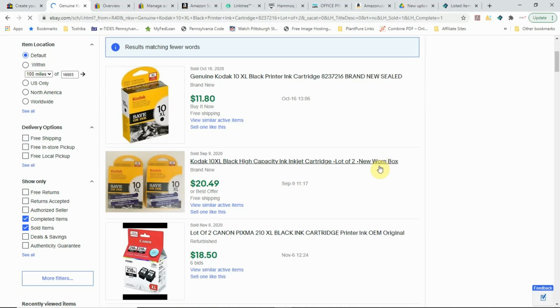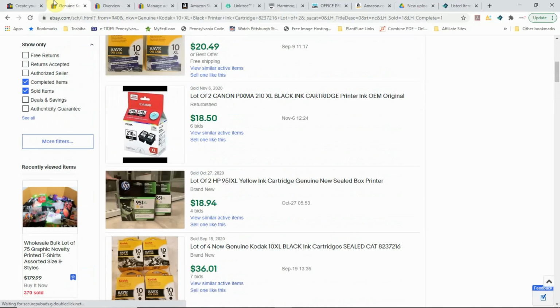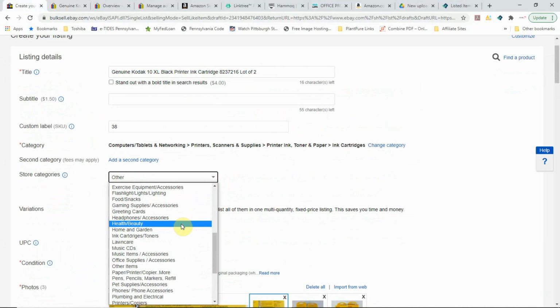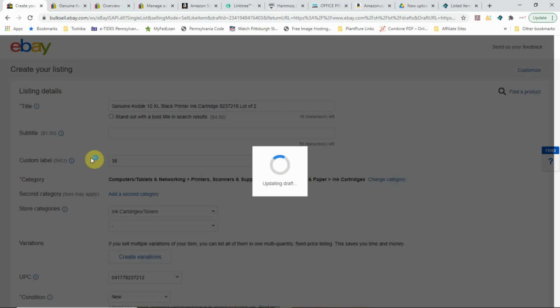So one sold for $11.80. A lot of 2 sold for $20.49. A lot of 4 sold for $36. Alright, so remember I paid $1.99 each for these at the Goodwill, so that's a total of $4 for my cost of goods. They didn't do my store category because I didn't put one in there when I uploaded it, which I totally forgot, so that was my fault. So ink cartridges and toners for store category. I am going to do the UPC. They didn't put that, but I'm going to put my UPC on there.